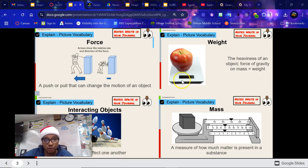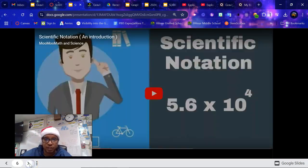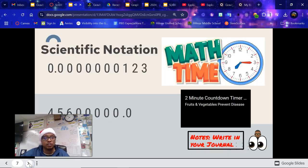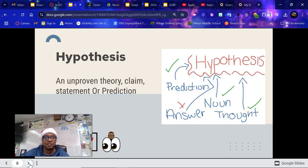These are some older terms. And then gravity, it's the force that causes objects with mass to attract to one another. Attractive, having the tendency to pull other objects towards itself. So like magnetism or, let's say, gravity, these are attractive forces. And then this tells you about scientific notation. And then there is some practice for scientific notation, going through the whole practice, just in case you need that.